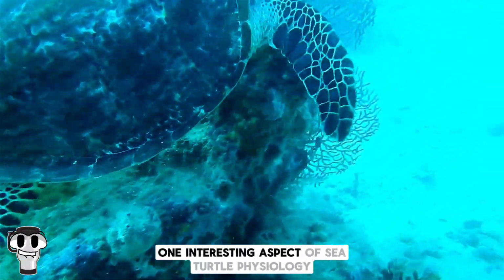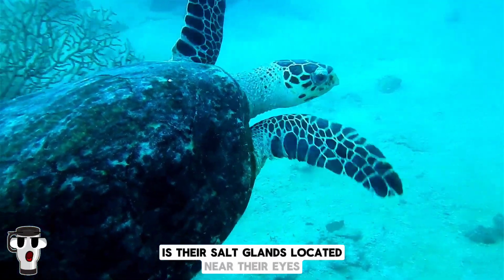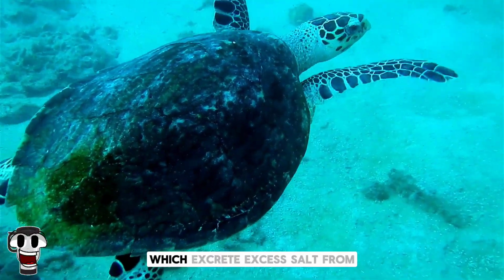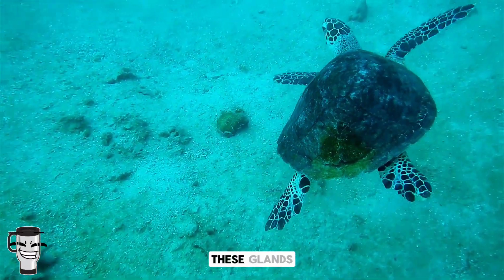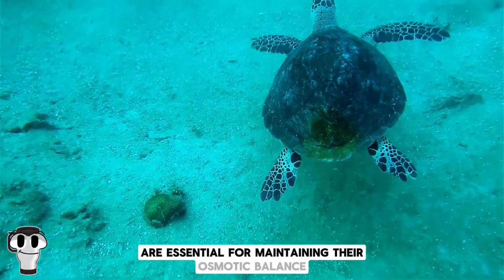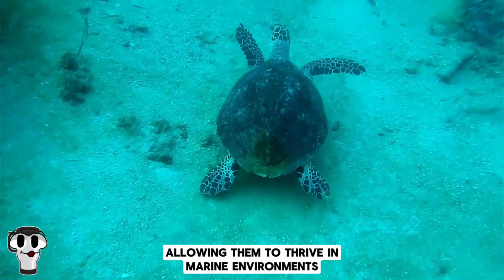One interesting aspect of sea turtle physiology is their salt glands, located near their eyes, which excrete excess salt from the seawater they ingest. These glands are essential for maintaining their osmotic balance, allowing them to thrive in marine environments.